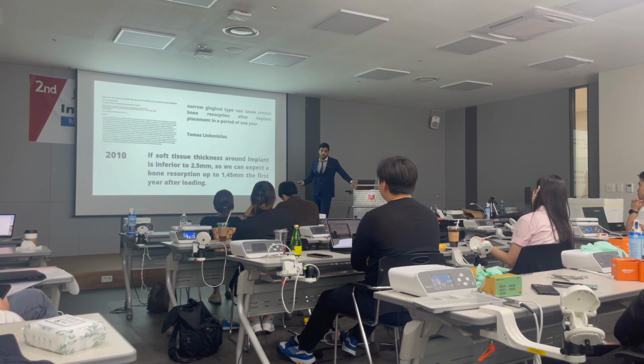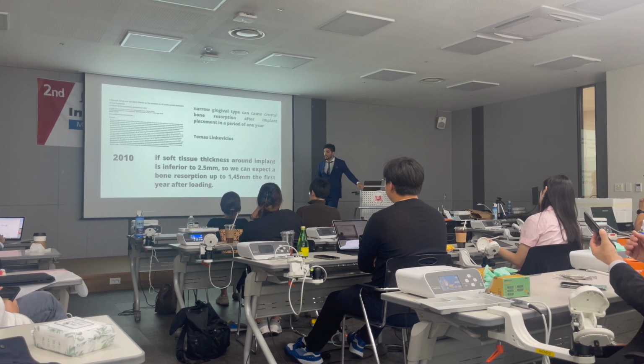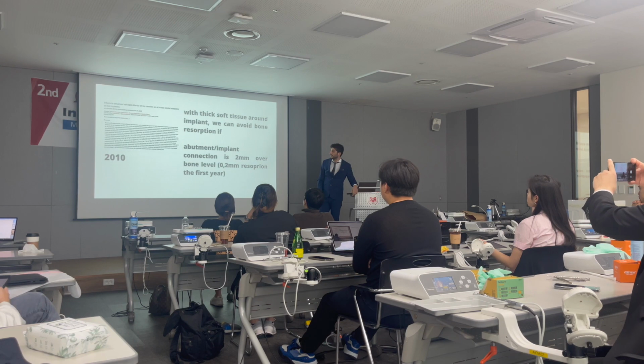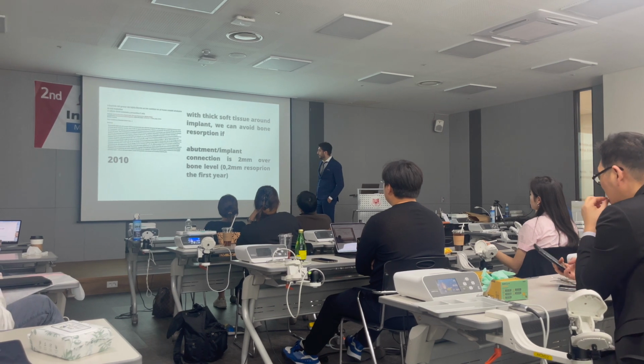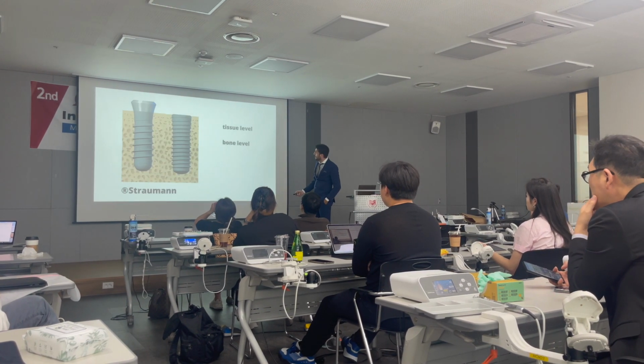It means after 3 or 4 months or 2 months, it depends when you place a crown on top of the implant, you are going to have a high risk of bone resorption and periimplantitis. So, how should we thicken our implant, our soft tissue, sorry.